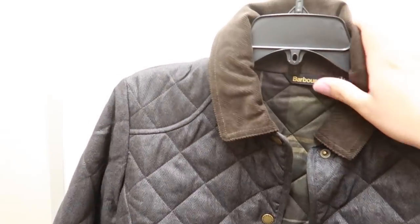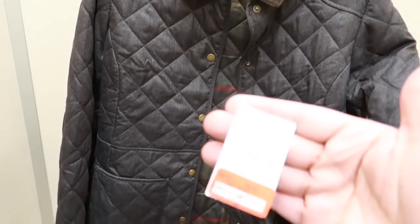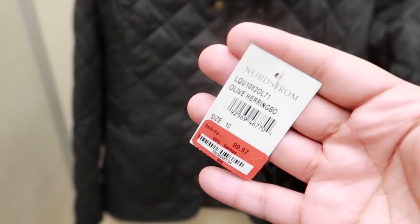I'm gonna try on this barber jacket. I'm not the biggest fan of it, but there's one going on the anniversary sale that I think I'm gonna pick up. But I just thought I would try it on.